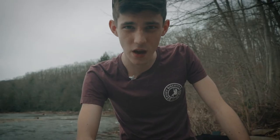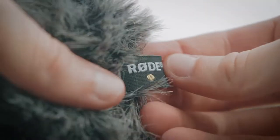It's a lot better than what was on my camera, and especially when you have a lot of wind. This comes with a windsock or a dead cat, whatever you want to call it. So it really eliminates a lot of that wind noise that you're going to be getting in your audio. See, we have a slight breeze right now, so this is with the windsock on.